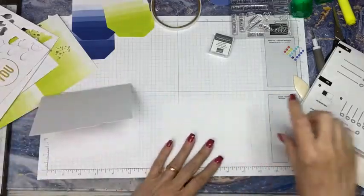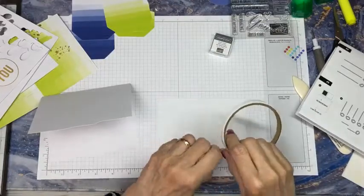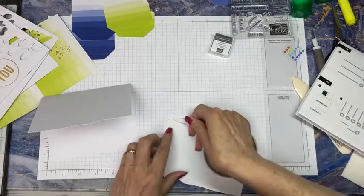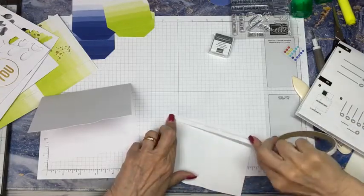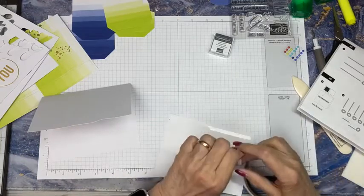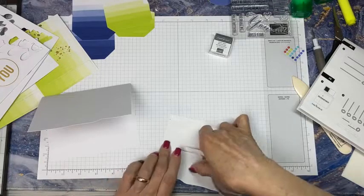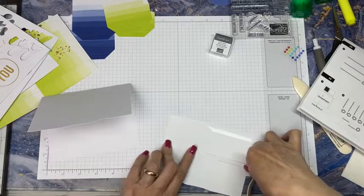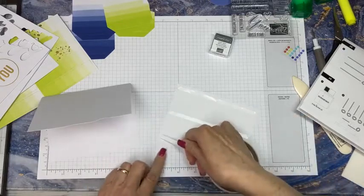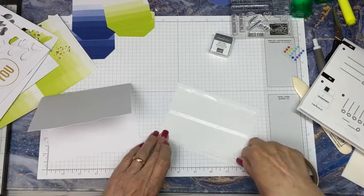So I'm going to go ahead, and they sent us lots of tear tape. I didn't even have to mess with any glue yesterday. I had the tear tape from the kit, and I even used my spot because I didn't have my other colors. So there we go. They just call for 3 pieces of tear tape.